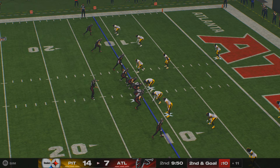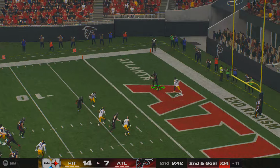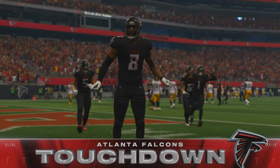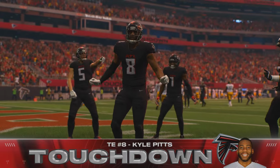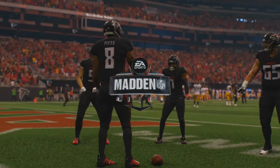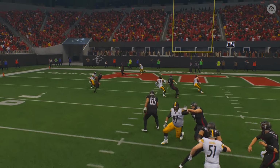So they get pushed back to the 11, and here's second and goal. Throwing is Cousins. This to Pitts, and he's got him. Touchdown, Atlanta. Kyle Pitts, an 11-yard touchdown. And the Falcons are an extra point away from drawing level.